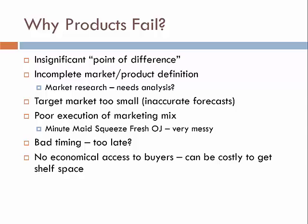So maybe the packaging strategy was messed up in Minute Maid's case. When we talk about the marketing mix, we're talking about all four P's, including the product. And when we talk about product, as marketing managers or product managers, we also have to come up with the right packaging strategy. If that's done poorly, then most likely a product is going to fail.